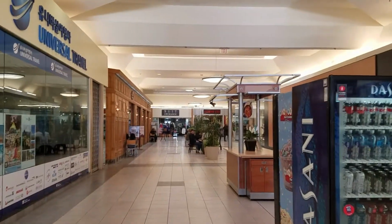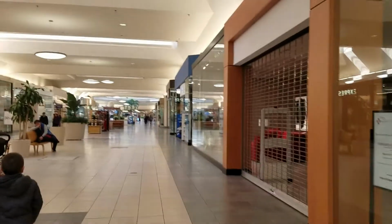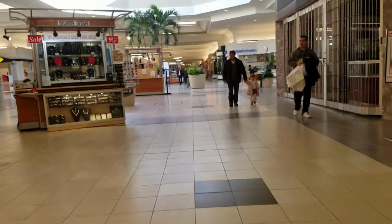Right now we are in the south section of the mall. This was the section that was renovated in 2006. It is extremely bland. It doesn't have anything interesting to look at. It's just kind of ugly, in my opinion, ladies and gentlemen.